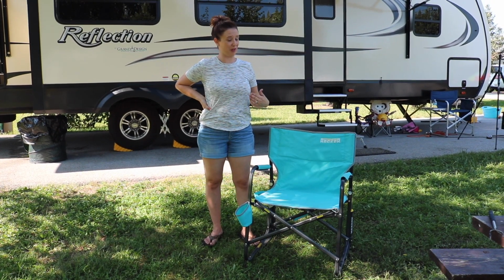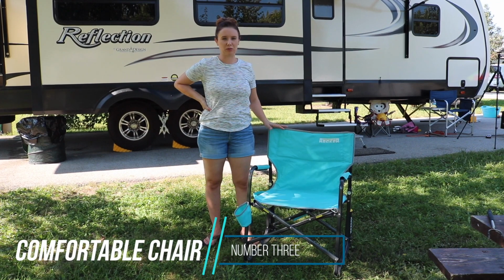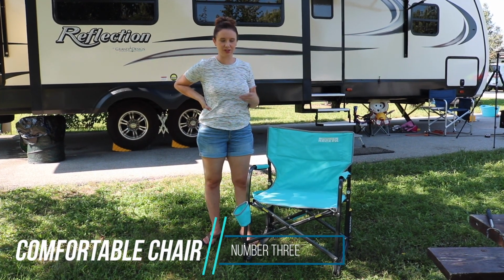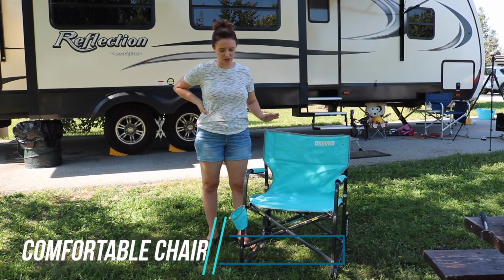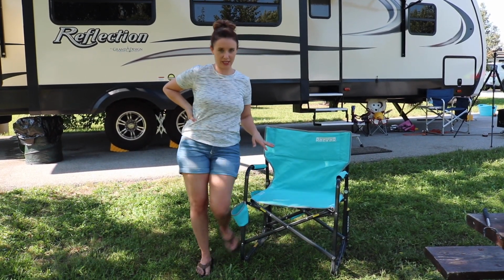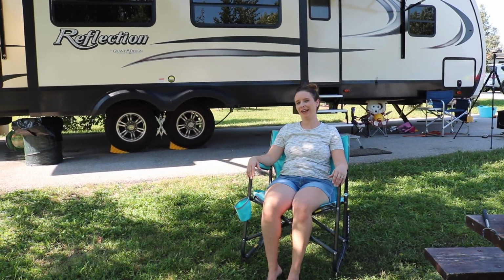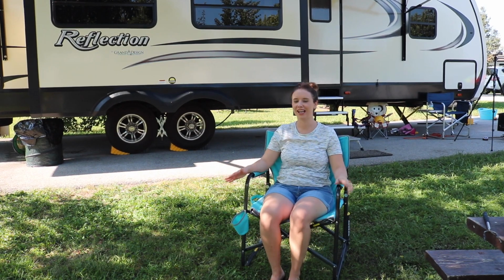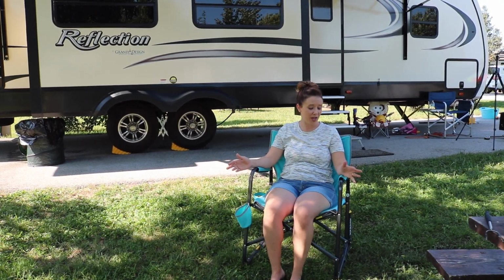Another one of my personal favorites is my rocking chair. It's essential to have a nice comfortable chair when you're out camping because you sit around the campfire, you're sitting outside, all kinds of things that you do outside. So I love this chair because it's a rocking chair and I can rock on any surface, and this probably gets the most comments out of any of our gadgets that we have.